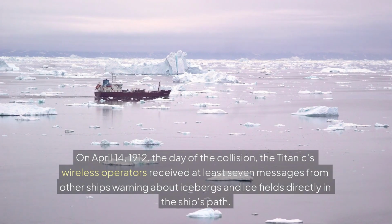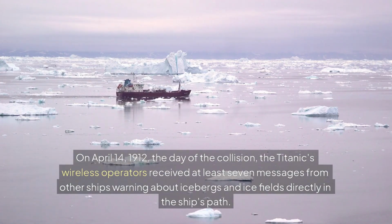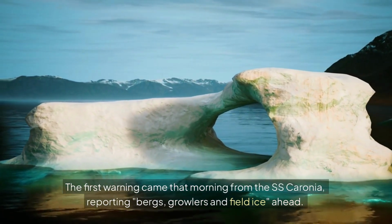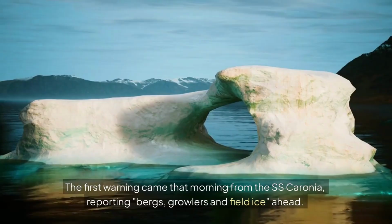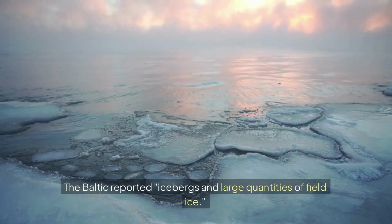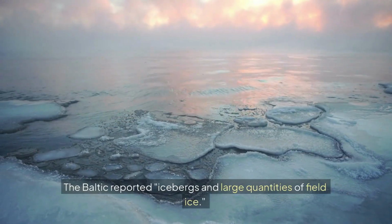On April 14, 1912, the day of the collision, the Titanic's wireless operators received at least 7 messages from other ships warning about icebergs and ice fields directly in the ship's path. The first warning came that morning from the SS Caronia, reporting bergs, growlers, and field ice ahead. Throughout the day, more warnings arrived.